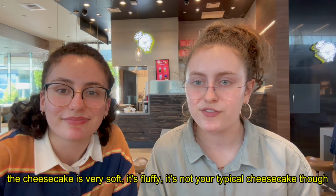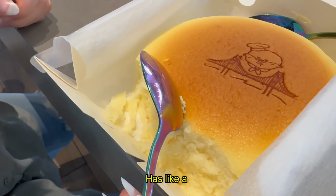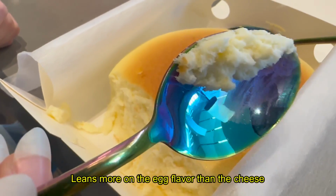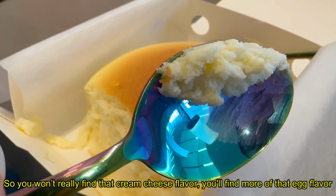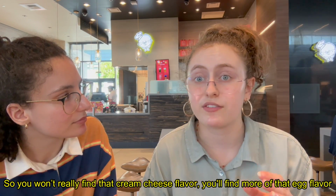Oh, the cheesecake is very soft. It's fluffy. It's like a typical cheesecake though. It leans more on the egg flavor than the cheese, I would say. I agree. You'll only find a little of that cream cheese flavor, you'll find more of that egg flavor.